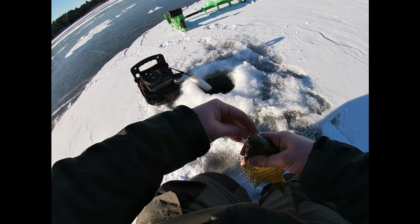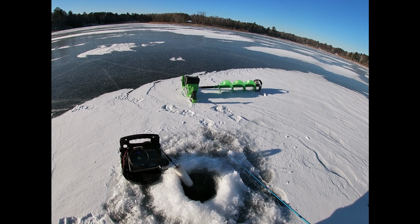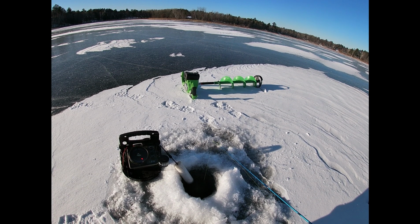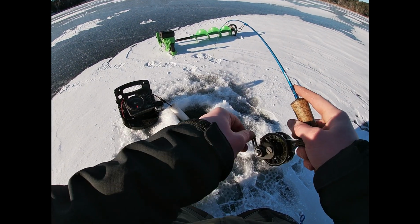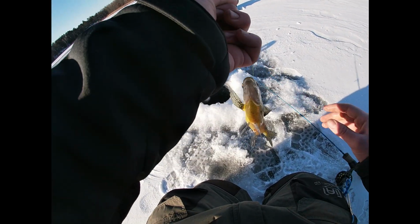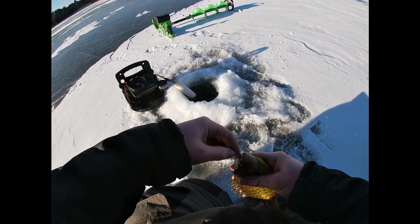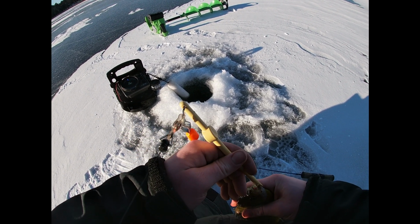Little bluegill. Gill? No. Another gill. Inhaled it. Ouch!